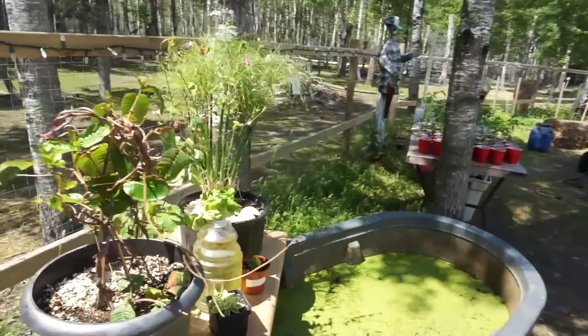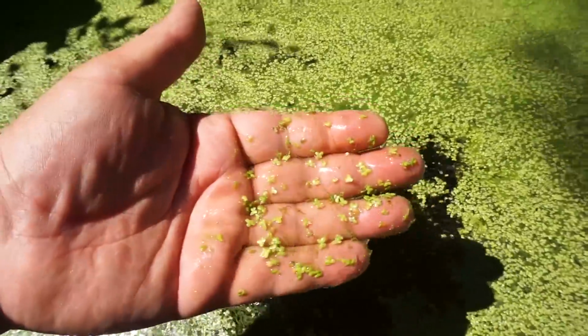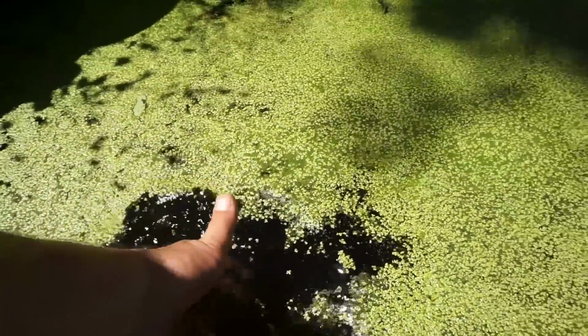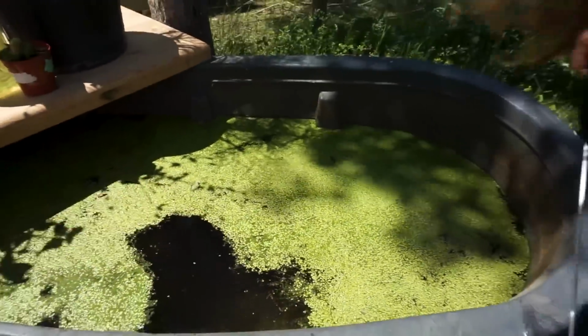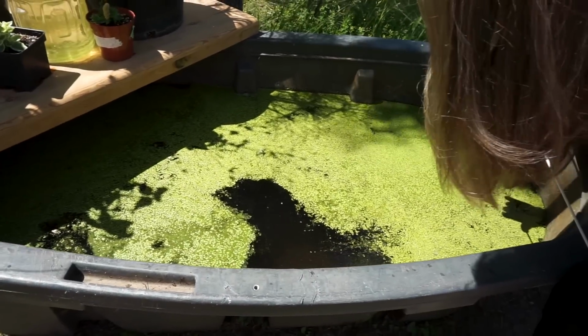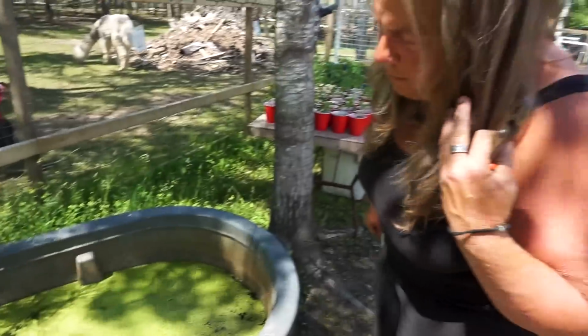And our duckweed. Same duckweed that's on the pond. Yeah, well, it's getting ready for the turtles. There shouldn't be mosquitoes in there either because of the duckweed. There's leeches, but when the baby turtles come.